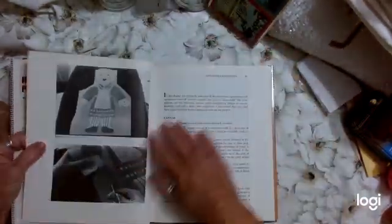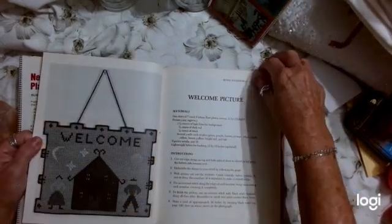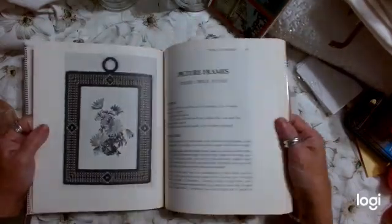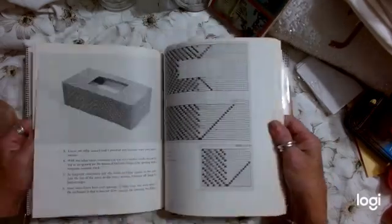So great, like I said, photos to use. Look at that. Very retro. Aren't they pretty? I wish some of them were in color, but they're still beautiful.